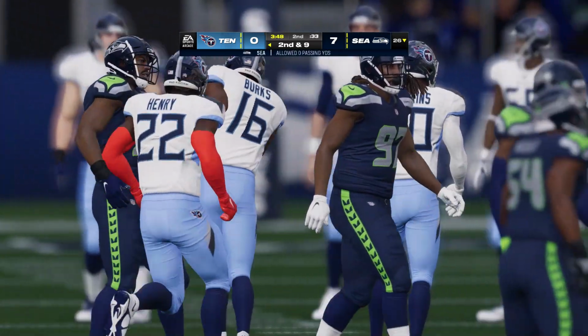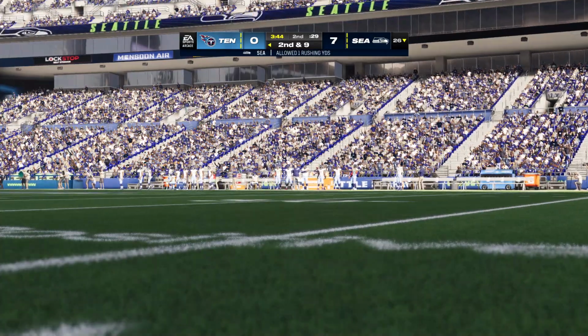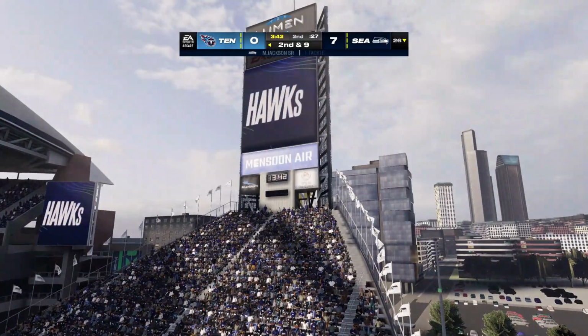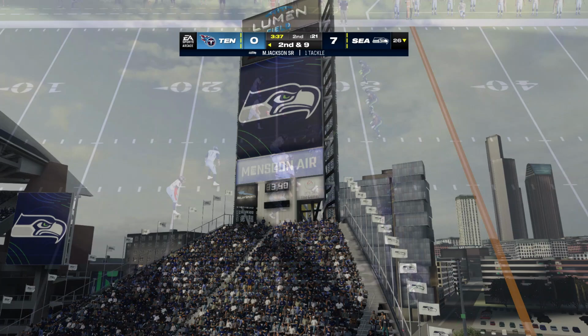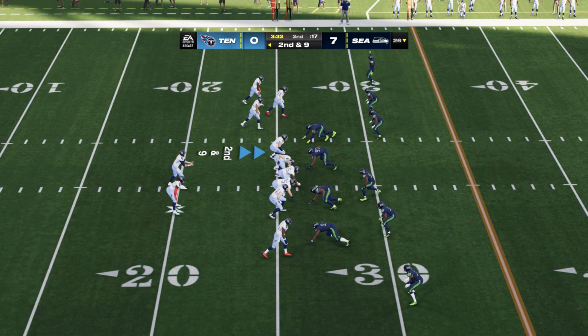Brandon, to me, what's important right here on this drive is for them to get at least 2 first downs. They've got to give their defense a chance to settle down, catch their breath a little bit after they give up a touchdown on the opening drive. The last play got just a yard. Here's 2nd and 9 from the 26.